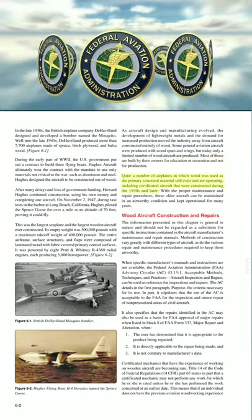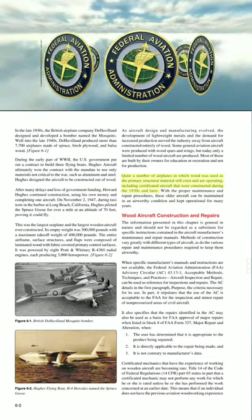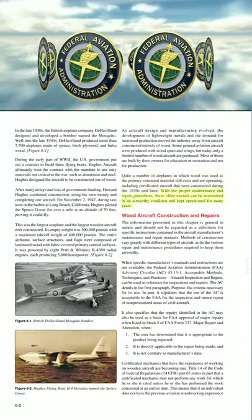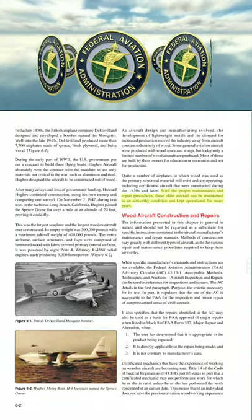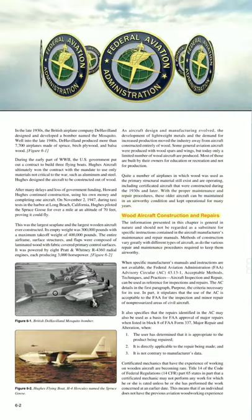Quite a number of airplanes in which wood was used as the primary structural material still exist and are operating, including certificated aircraft that were constructed during the 1930s and later. With the proper maintenance and repair procedures, these older aircraft can be maintained in an airworthy condition and kept operational for many years. Wood aircraft construction and repairs.